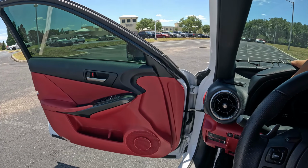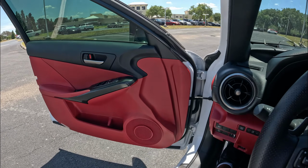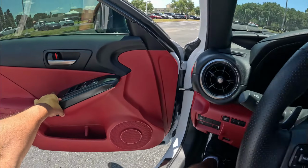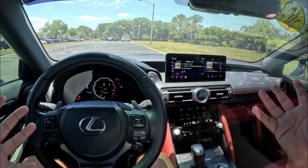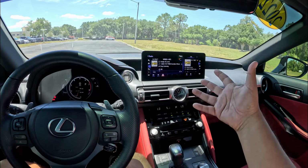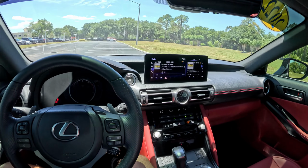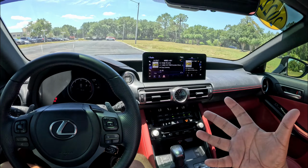Sounds very nice. Kind of quiet, but super smooth engine. You can just feel it. Really good engine. Let's go ahead and close the door. Everything feels great. Now, just a quick overall review of this interior cockpit. We got a 10.2-inch screen here with Apple CarPlay, Android Auto. Of course, Lexus is just trying to catch up to the latest and greatest of all the infotainment screens and all the technology in the cars.